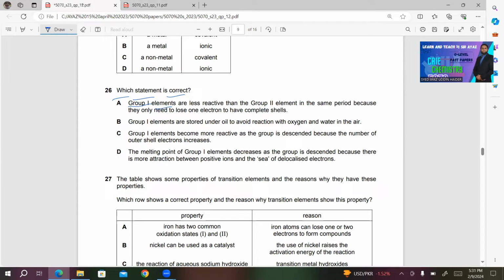Group 1 elements are less reactive than group 2 elements in the same period because they only need to lose one electron to have complete shells. This statement is incorrect, because group 2 elements need to lose 2 electrons, so they aren't more reactive than group 1.